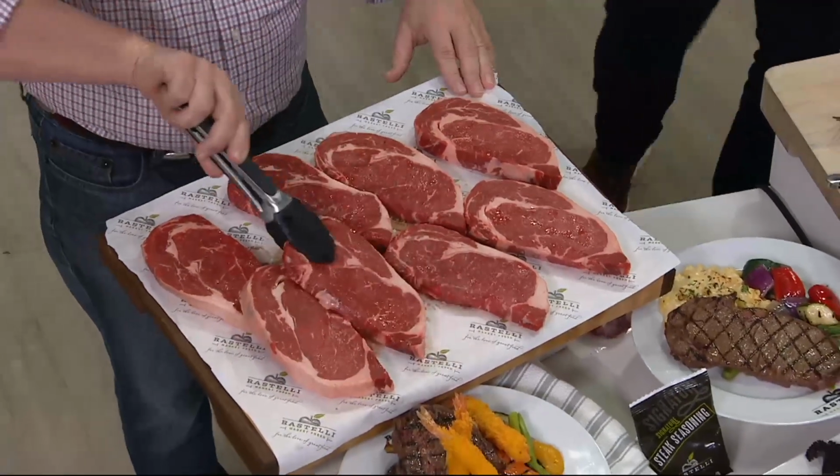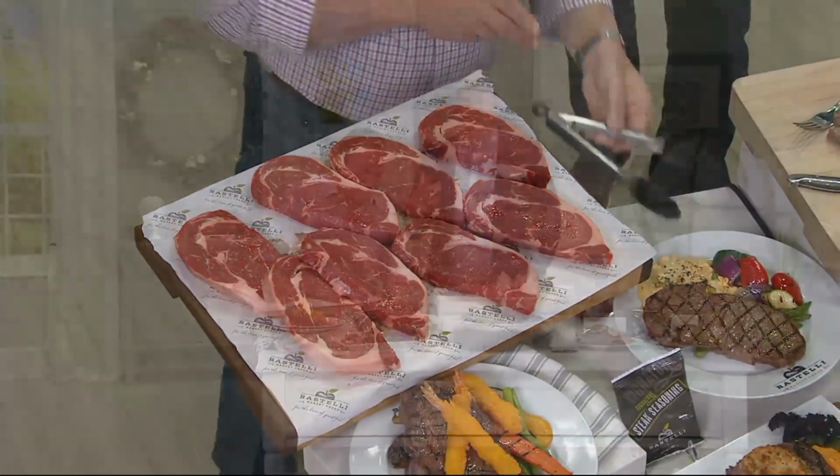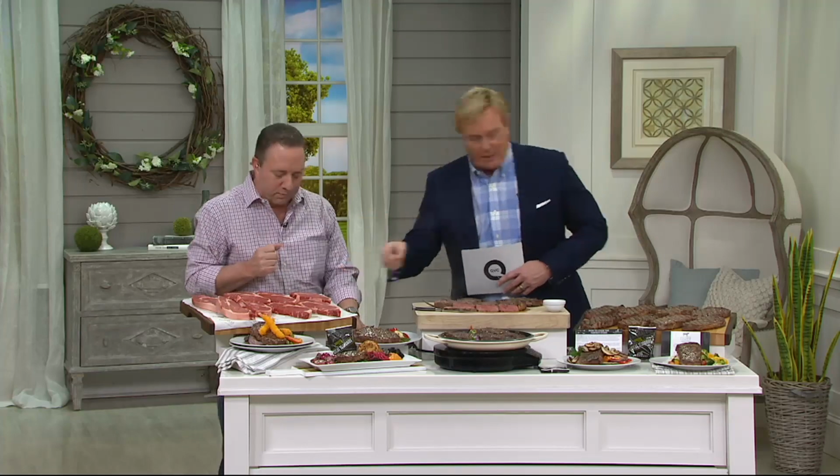Fantastic for Easter, fantastic for Father's Day as a great gift, or anniversaries. My parents' anniversary is March 18th, my dad, God rest his soul. What do you get him? It's a steak. How about getting him 4 ribeye dinners for 2? High-end 5-star steakhouse steak, you're getting it right here.